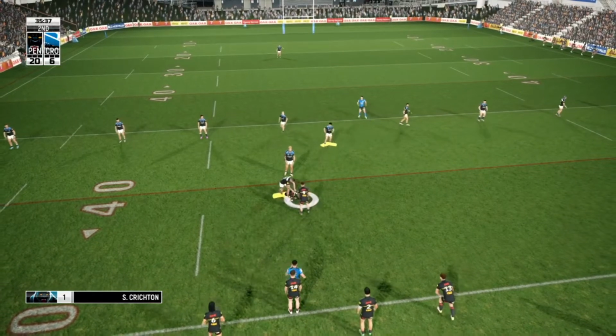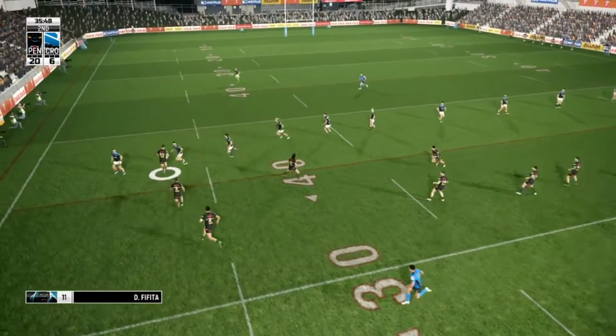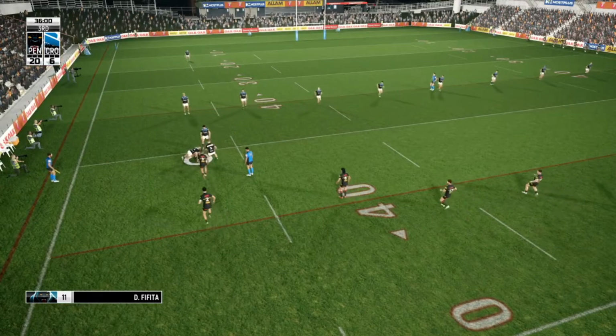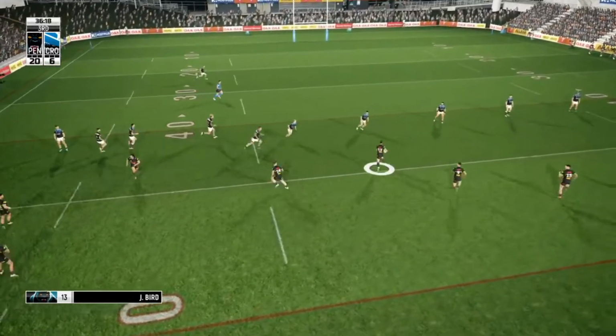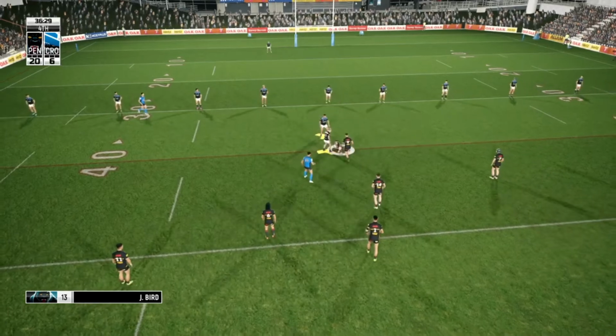Second tackle now. Sharks won't be very happy with that. Goes Luai. Gives it to Fafita. Pushes up towards the 50. It's been very good the last about 20 minutes or so for Vito. He had a bit of a quiet start, but he's definitely got things back up now. Goes Luai. Long ball over to Jack Bird. Taken there. Fourth tackle now.